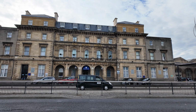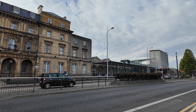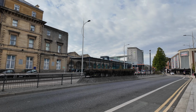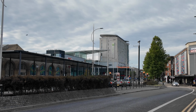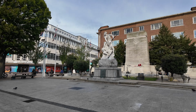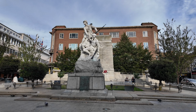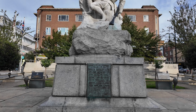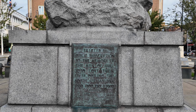So there we are, straight ahead, the Royal Hotel Hull. To its right, the Paragon Interchange, where you can get the train or the bus around the country. St. Stephen's Shopping Centre, just over there as well, it's a big shopping centre. And here we are at the memorial statue here, to the memory of the men of Hull who lost their lives during the South African War, 1899 to 1902.